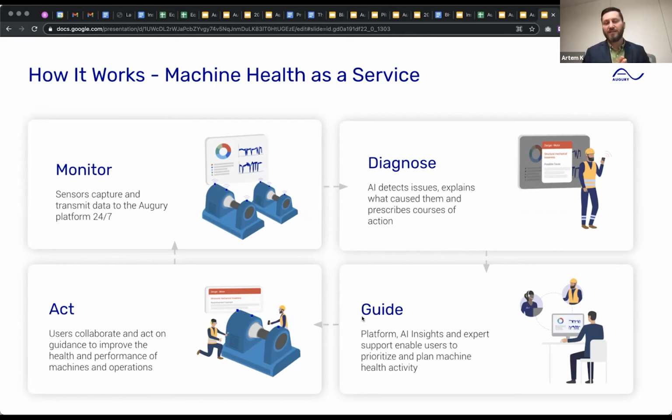So monitoring means it needs to be ubiquitous at the highest possible quality that serves the needs of diagnostics. Diagnostics need to be fully prescriptive and not just here's what might happen, but exactly what's going to happen. Guidance, it's not just enough to drop the diagnostics over the fence, but the people who are planning the activity and scheduling the maintenance and scheduling operations need to then themselves start working in a predictive sense and only doing the right activity at the right time, essentially eliminating downtime and increasing their capacity.